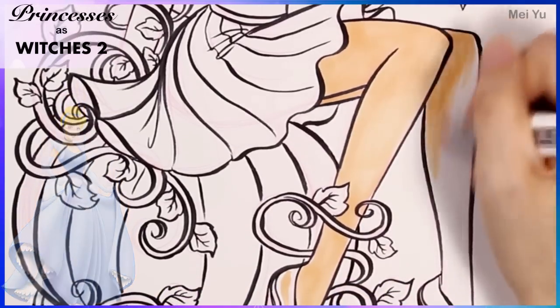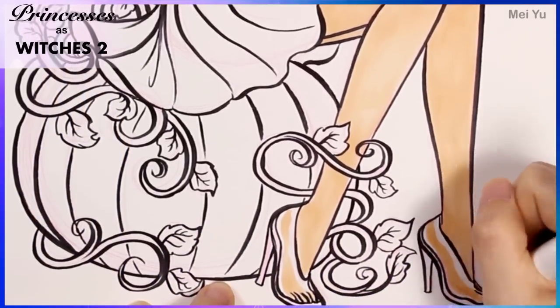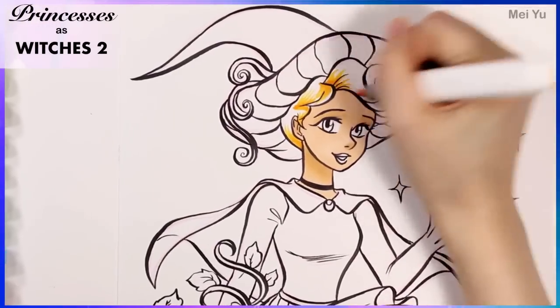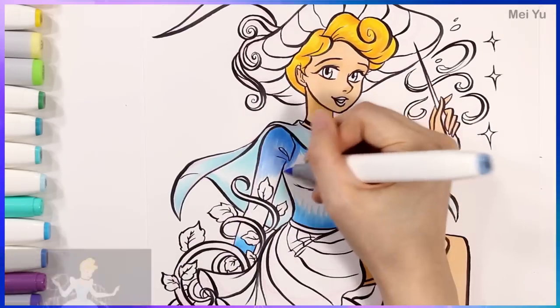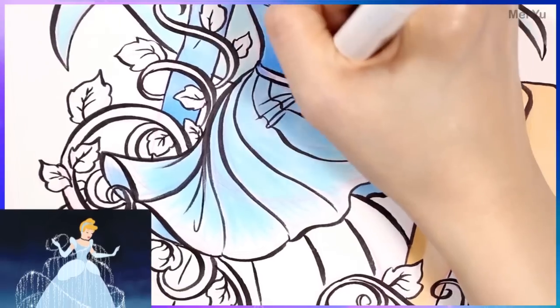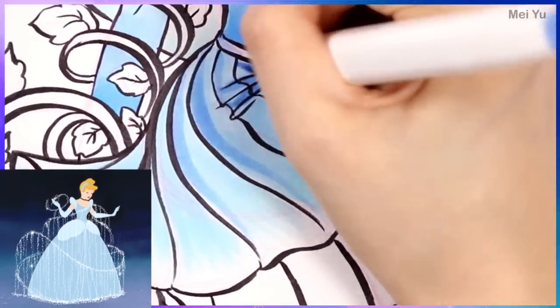Now that I'm looking at this piece as I'm coloring it, she has magical powers of her own now. She has her wand, she's obviously performing some kind of spell. In this universe, would witch Cinderella still need her fairy godmother? Or can't she just make her own magic? Interesting things to think about.